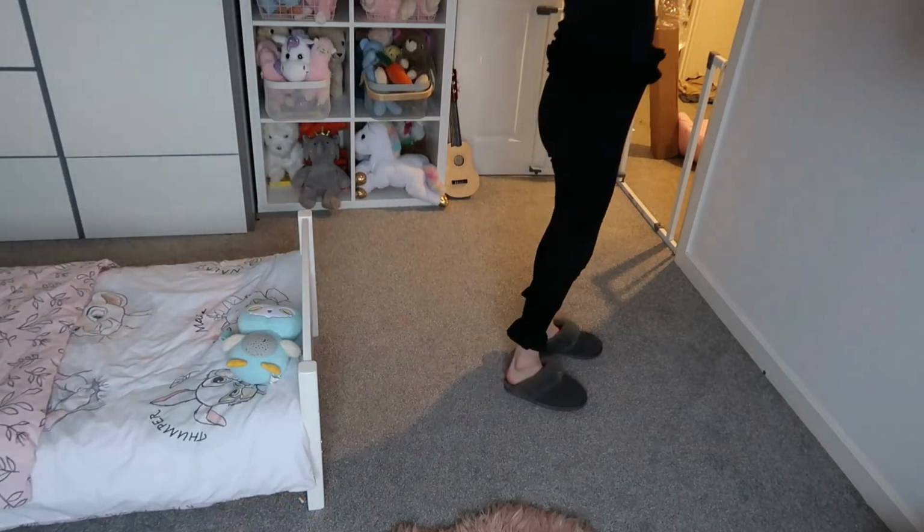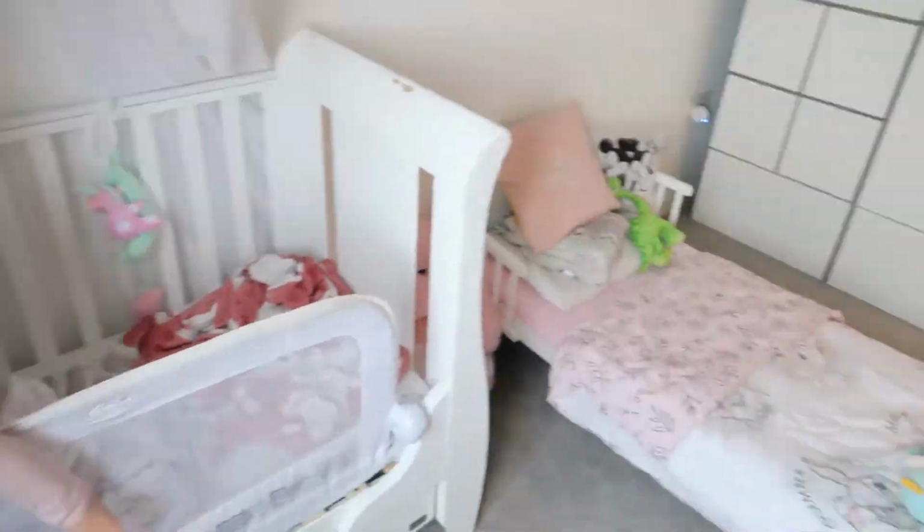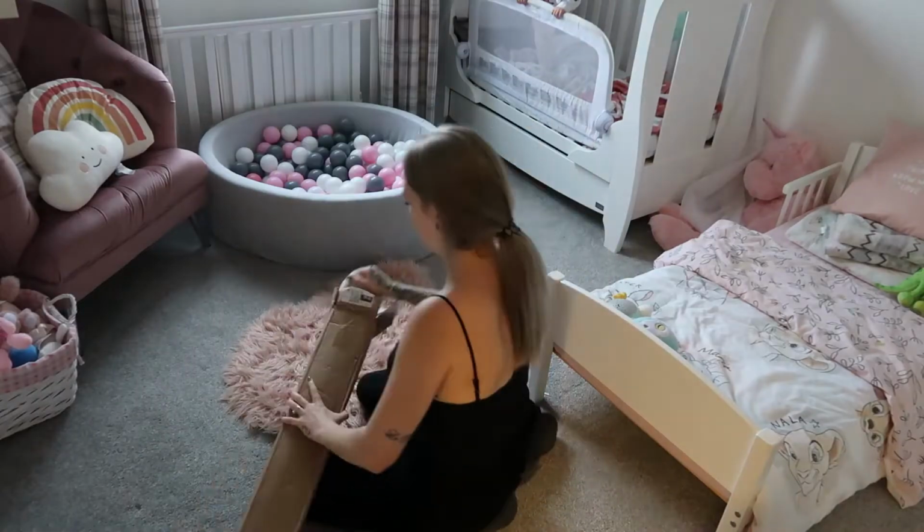And I'd forgot a little bee down there. Oh, there's little Azzy in her cot. She was up with me while I was tidying.